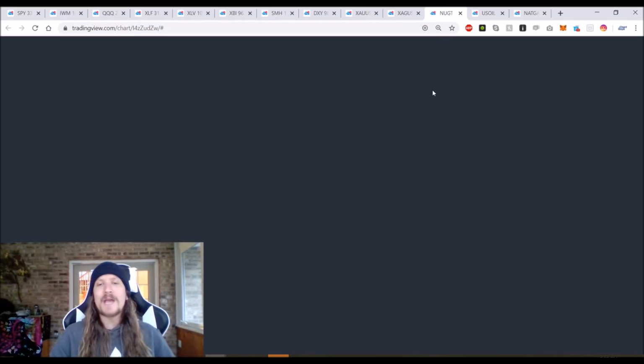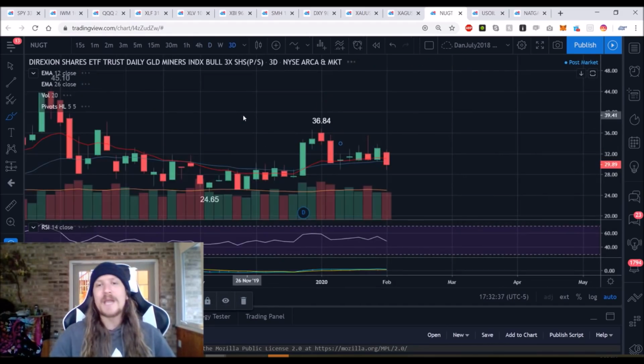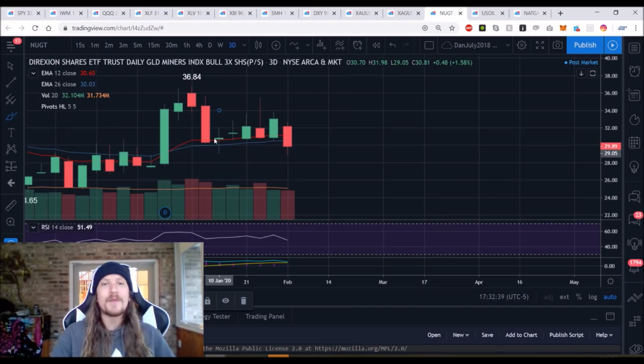The bull miners had a pullback and a bounce. We bounced off of 2905 support. Well, technically we broke it just barely yesterday, 2893. But again, if we're using gold's 3-day time frame, what does NUGT look like on the 3-day time frame? Closer. Technically we did break bearish. I'll consider that a double bottom because it was a break by 12 pennies. But if gold bounces from here, we will look for NUGT to try and hold this double bottom.